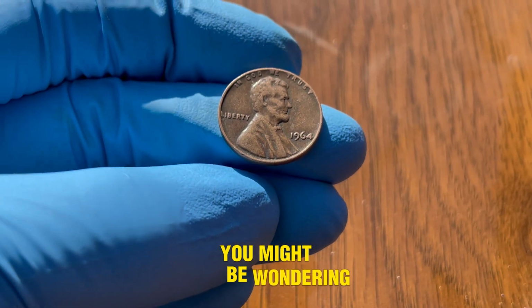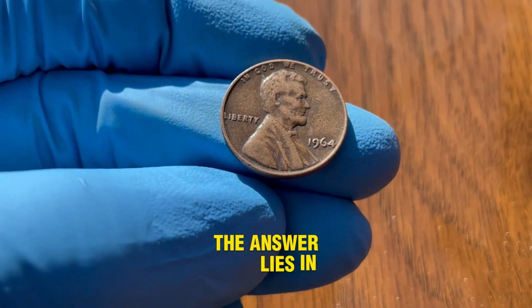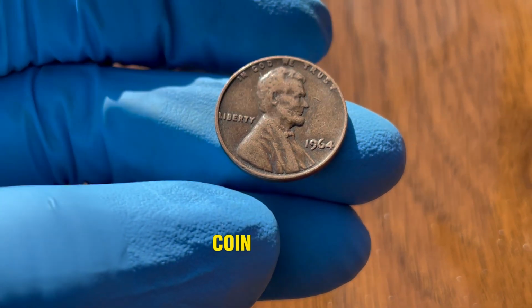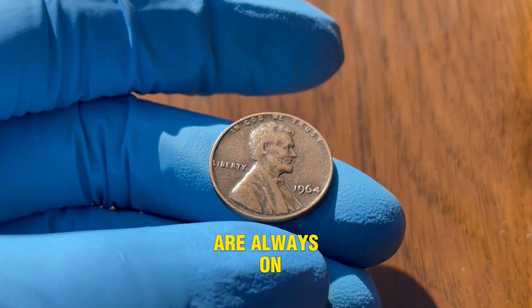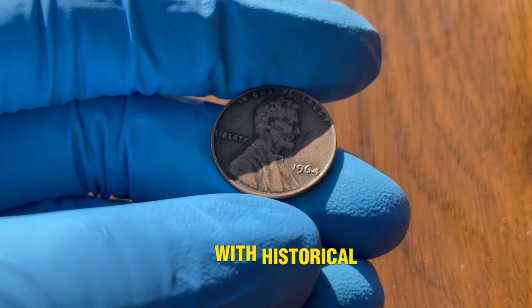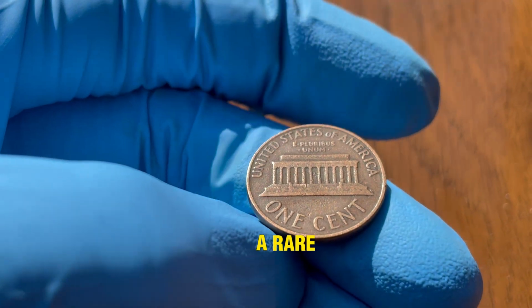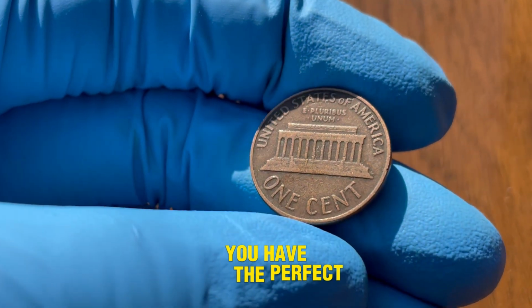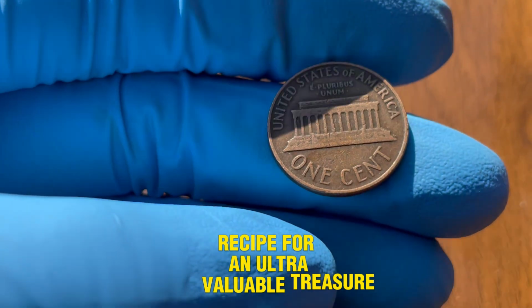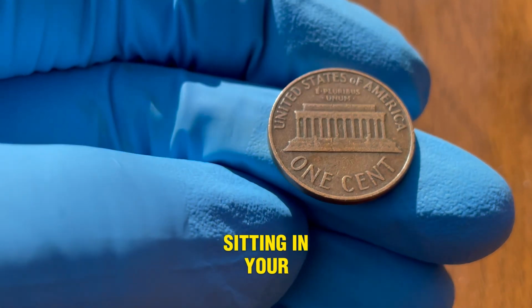You might be wondering, why would someone pay $4 million for a penny? The answer lies in rarity and demand. Coin collectors, also known as numismatists, are always on the hunt for unique pieces with historical significance. When you combine an error coin, a rare material, and the mystery surrounding its origins, you have the perfect recipe for an ultra-valuable treasure. So, could you have a $4 million penny sitting in your coin jar?